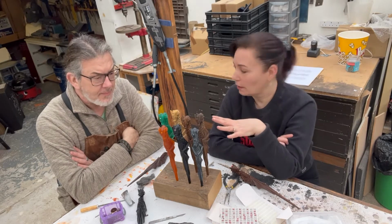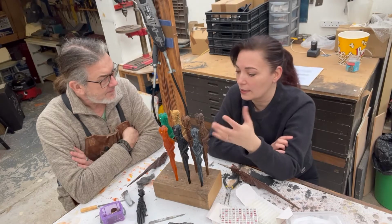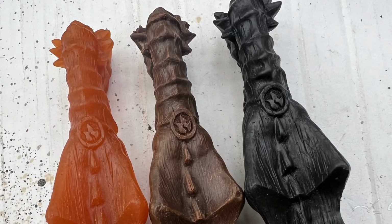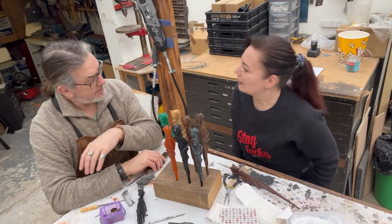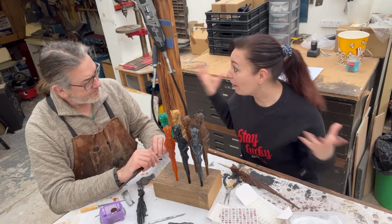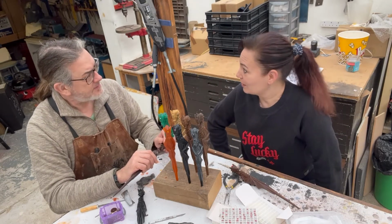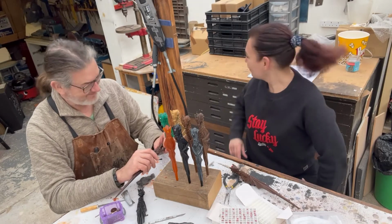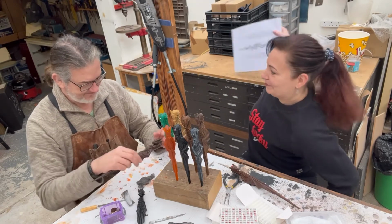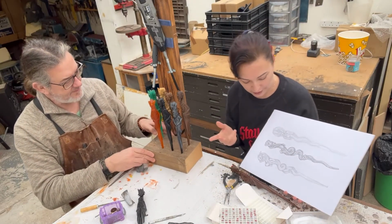These ones are now the first in the series of wands, because this one is based on the element of fire, and it has the fire symbol on the back. Another project that we're working on at the minute is elemental magic, and we thought it would be really interesting to combine these two things and do a wand for each element. So I have been doing some sketching, and I've sketched out some different wand designs here.